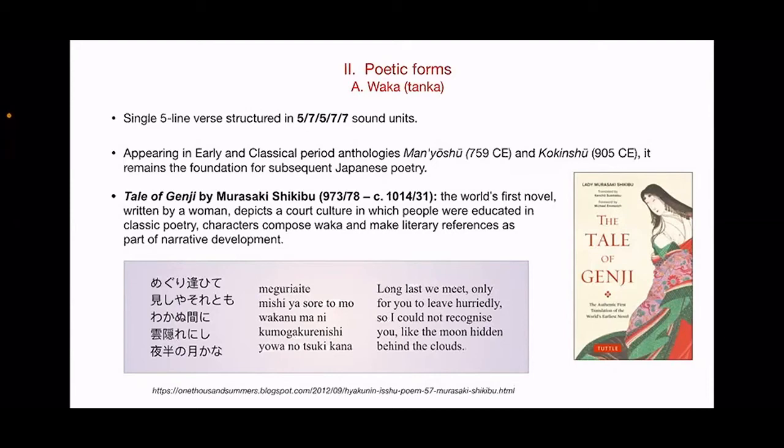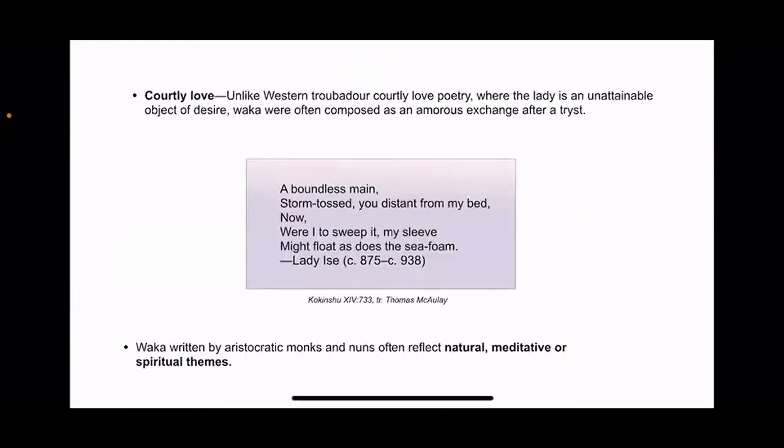And because it's love and courtly poetry, there are some vague similarities to Western courtly poetry, but there are also some really big differences. Unlike Western troubadour courtly poetry, where the lady is an unattainable object of desire for mostly male poet writers, waka were written by both men and women, and often composed as an amorous exchange of sort of morning after letters after a tryst.